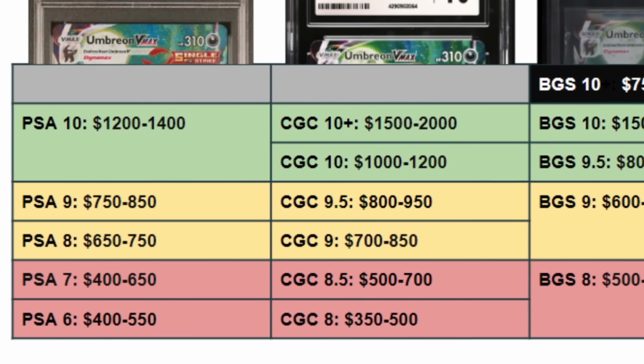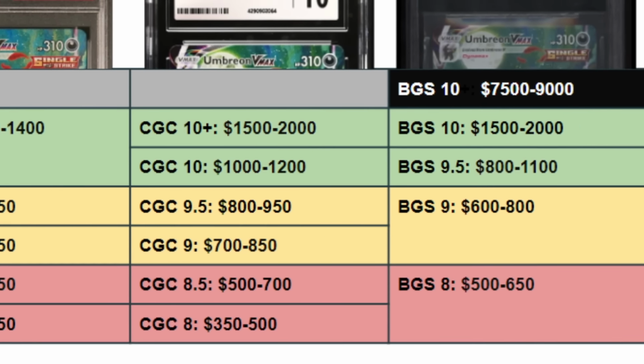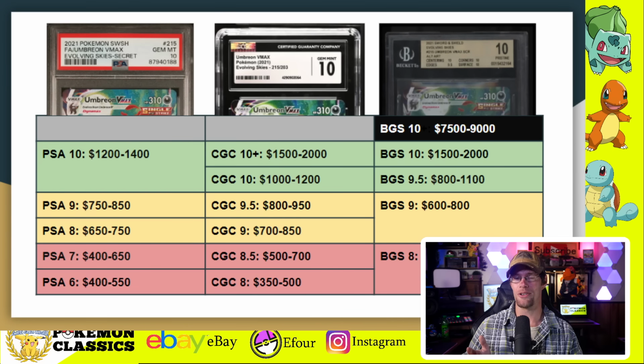As we work our way down though, one of the interesting things to note is that the PSA 6 and 7 seems to be about comparable price to the CGC and BGS 8s. Of course though, this is just a modern example. We'll turn our attention over to something vintage.